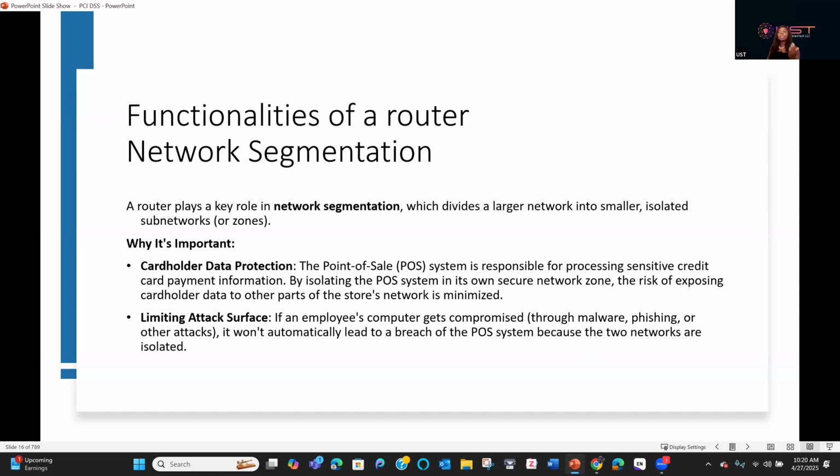And some of the functionality of the router network configuration, by now we should be able to talk about it, right? So a router plays a key role in network segmentation. We divide a large network into smaller isolated subnets. We already spoke on that. So make sure you revisit the networking video.